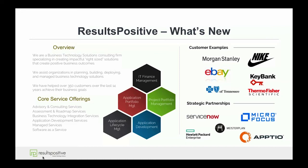We feel it fits a big need in the marketplace, and also with Apptio, continuing on our focus around IT financial management and technology business management. So that's the core of what's new with ResultsPositive: being more agnostic and providing our customers with access to industry-leading solutions. So thanks again for joining today, and we want to let you know some of our expanded capabilities and partnerships that we're assisting customers with today.